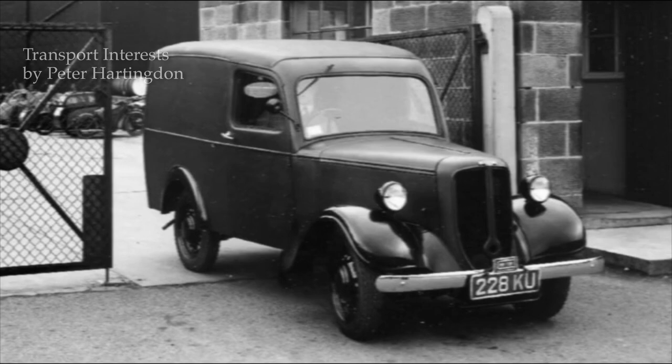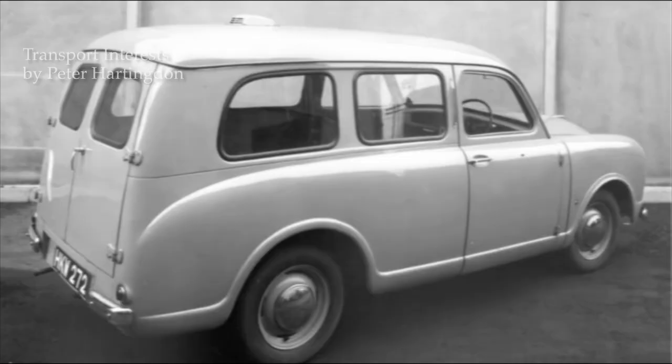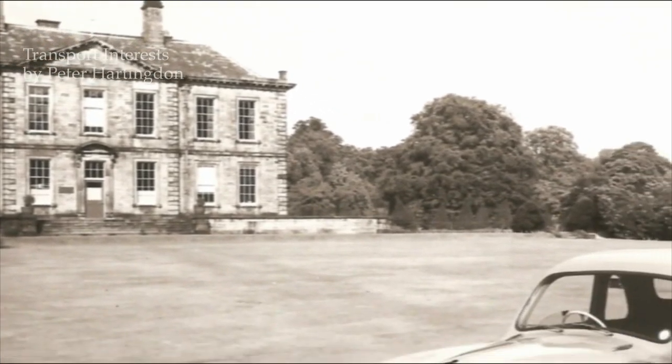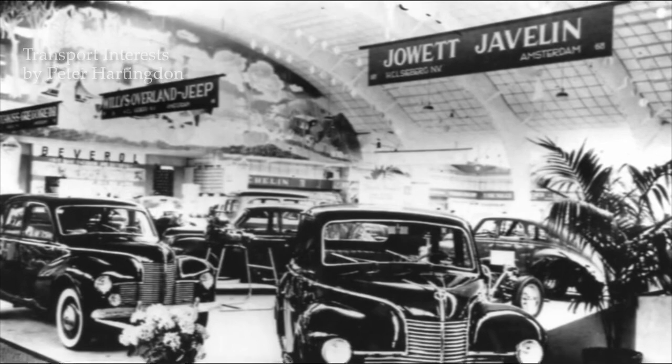It was during Phil's tenure that Jowett's developed a replacement for the successful but dated Bradford van. The new vehicle, known by its factory model designation CD, would be available as a van, estate car, pickup and saloon. The prototype required intensive testing within a short timescale in order to have the new range up and running in what was quickly becoming a post-war competitive marketplace.